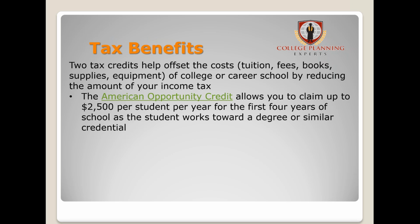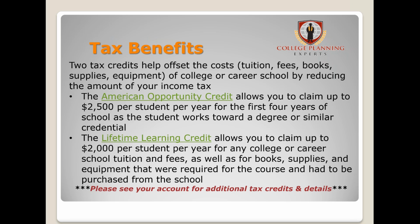Tax benefits. These are some of the tax benefits. American Opportunity Tax Credit, Lifetime Learning Credit, Hope Credit. There's different ones. I just wanted to point out a few of them. But again, for any of these, please see your accountant for additional tax credits and details.